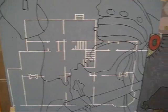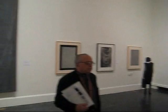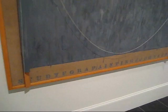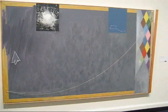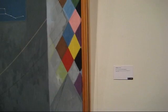It's a floor plan. And there's polka dots. Study for a painting, Johns, 2002. He's got these little constructions of slats of wood with hinges. This is Bridge, 1997. It's also another of the Catenary series. I love the Harlequin plaid section here that really jazzes things up.